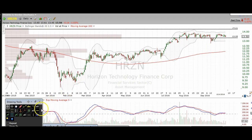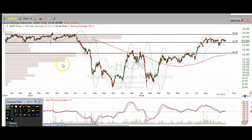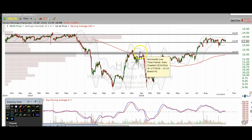And then support, I'm seeing right around here. The next nearest bigger support is right around $12. You can see that it was rejected here as resistance, right here, and then we finally broke over it right here, so now that's going to be support.